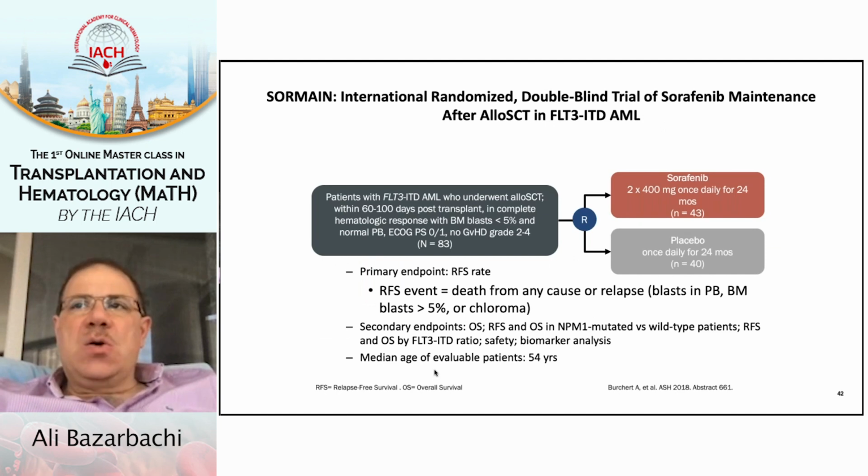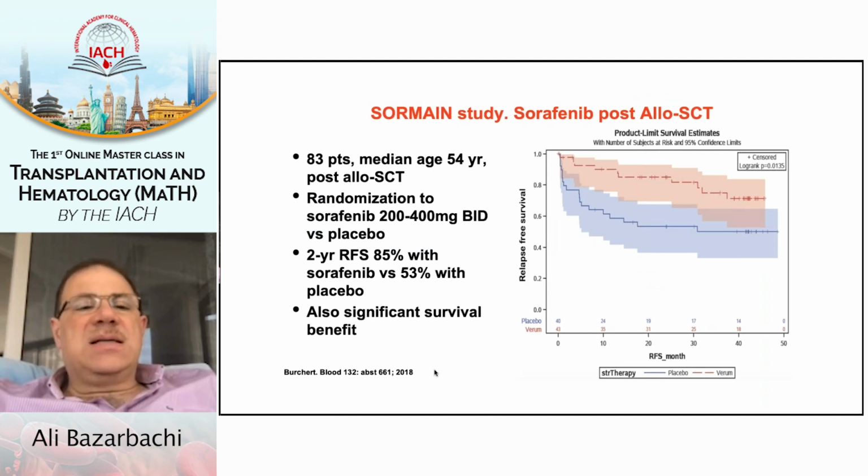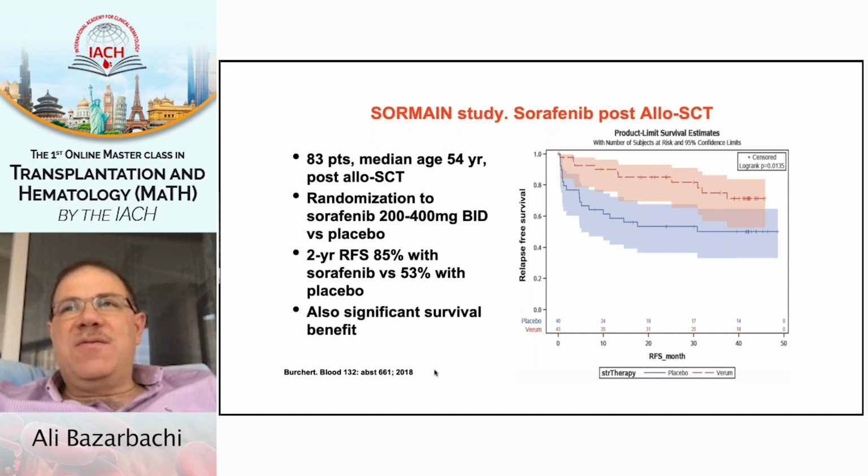So this study also was presented at the ASH meeting in 2018, and at the same ASH meeting we had the German randomized SORMAN trial that was presented, randomizing sorafenib 400 milligram twice daily for 24 months versus placebo after allogeneic stem cell transplant for FLT3-ITD AML. And you can see here the results, 83 patients included, and 2-year relapse-free survival improving from 53% to 85%.